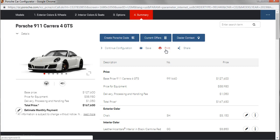All right, so this thing started out at $127,600. We racked up almost $40,000 in equipment. Plus our delivery charge or processing and handling and all that, we're looking at $167,630. It's not as much money as I thought, but it's not cheap.